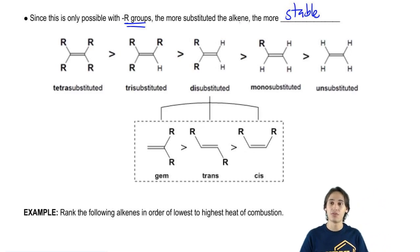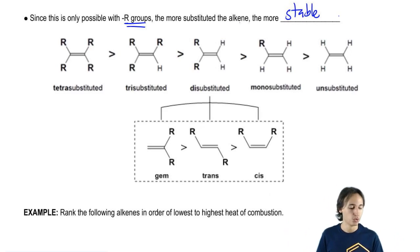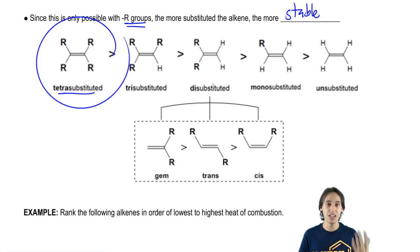The following trend of alkene stability just has to do with how many R groups I can pile around a double bond. So as you can see, the best kind of double bond possible would be called tetra-substituted, okay? Why? Because it's just 4 groups. That means I have the maximum number of R groups right around my double bond. As I start taking R groups away and replacing them with H, that's going to reduce the amount of hyperconjugation that can stabilize my double bond.